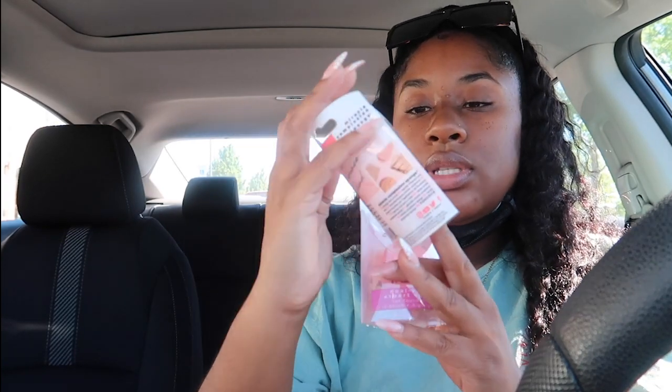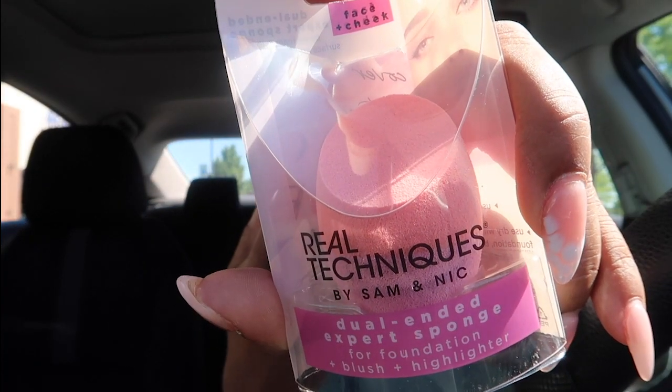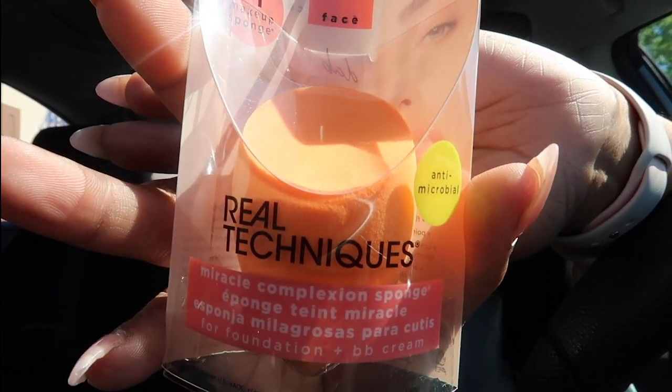I put it on with this brush here, and then I'll go in and pat it in with one of these. And these were buy one, get one 50% off. Real Techniques sponge. I got one dual-ended expert sponge. And then I have another, what is this? Face sponge by Real Techniques as well. Can you see? There we go.